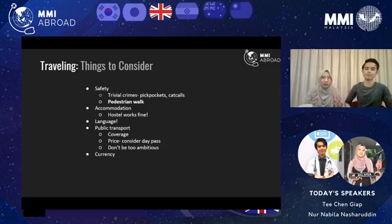For example, if you want to go to Iceland or Norway, where the public transport is not that established, you might have to drive. And to drive in winter in stormy weather might not be a good idea. So I would suggest that you check first before going to a place. And lastly, the currency.